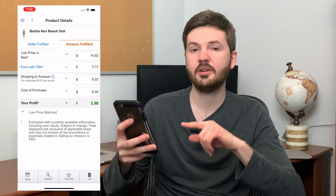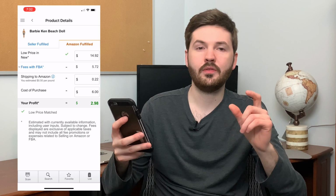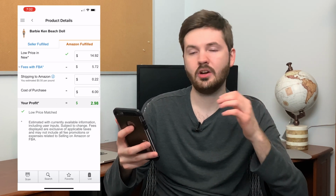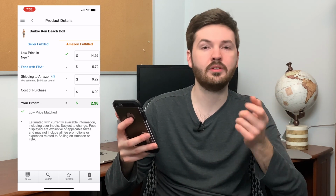You also have your cost of purchase, which you can put in. Keep in mind, when you're first getting started, most likely on something like a toy, you're going to have to pay taxes. So if it's $6 in store, you're going to have to pay a little bit extra for taxes.